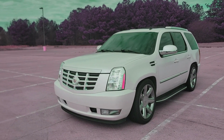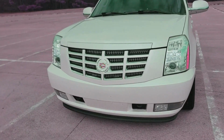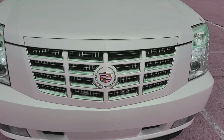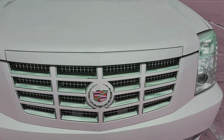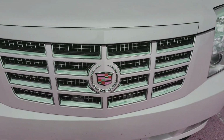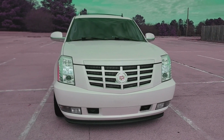Swapped off to a grill from a '13, which is really not much different at all. Mine had a big rock chip in it and was missing part of the paint, so I needed to do something, and I really didn't want to try and match this color again. But on my '07, there was a black surround behind here, and I never really noticed it until I went to this grill, but I think this grill looks a lot cleaner on the front end.